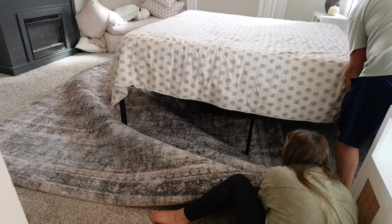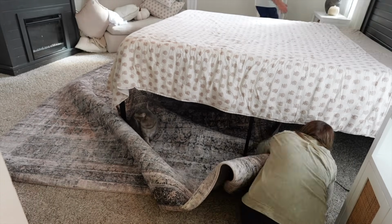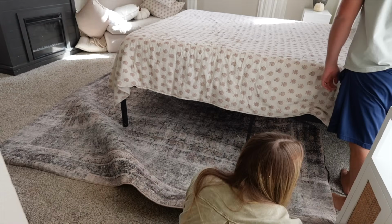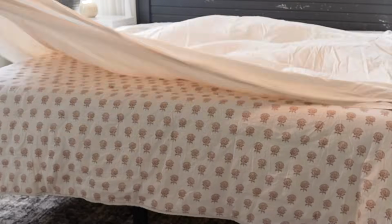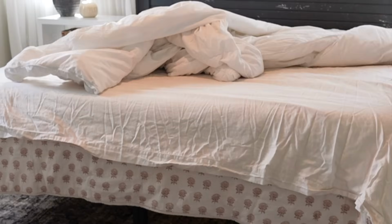I talked about it so much in my last video, but I wanted to just put this clip in here again because it just makes such a big difference in this room. And I regret not putting a rug over my carpet in here sooner because it just made it all that more comfy, and honestly, it made it feel a lot more clean.